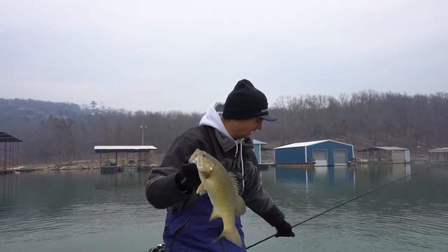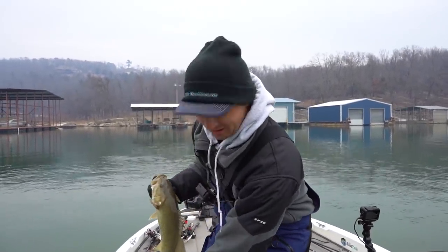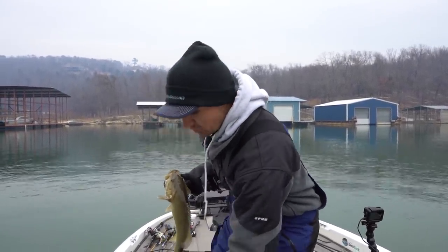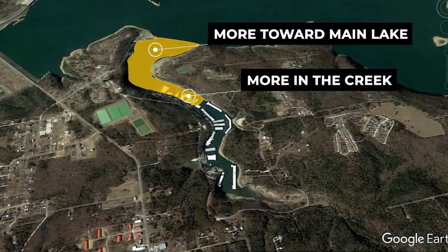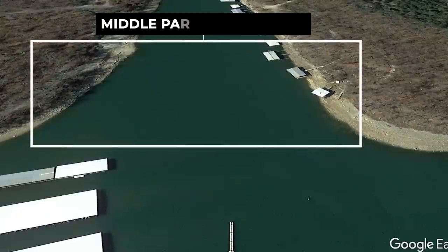I actually spent a lot of time eliminating water. This is like 2 hours later after that last fish catch, because I was trying to figure out if those fish were more on the main part of the creek or main part of the lake, or if they were further back in the creek. And the first fish I got was almost kind of dead middle of the creek. And I tried a bunch of different stuff and just couldn't get it going. But it seems like these fish are actually kind of in the dead center of those creeks, not near the mouth, not near the back.